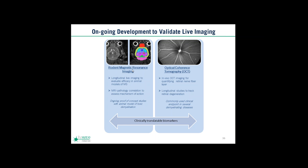Everybody knows about MRI and how widely it's used in MS patients. The idea here is to be able to do longitudinal live imaging to evaluate efficacy in these models, and we want to do MRI and PET correlations. Similarly, optical coherence tomography is already used clinically, and we are now testing it in our animal models to see if we can quantify retinal nerve changes and whether we can use those changes to modulate responses in drug studies.